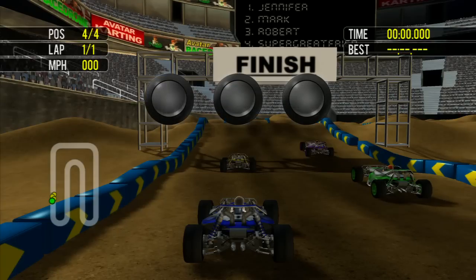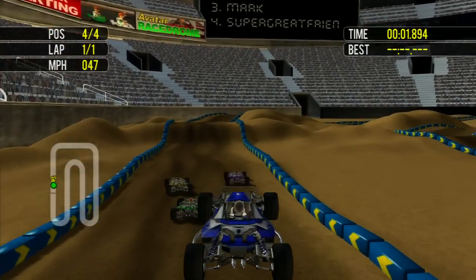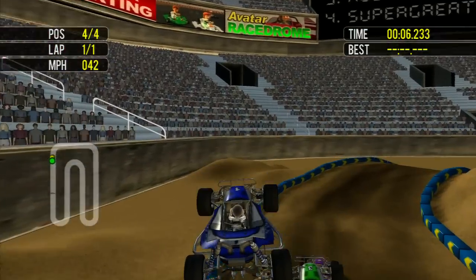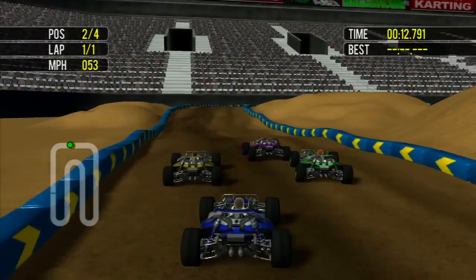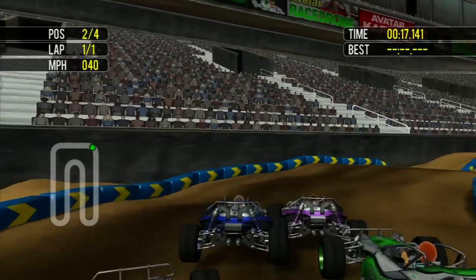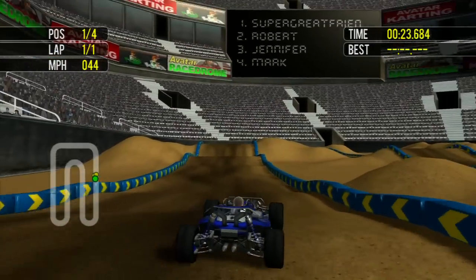Ready. 3, 2, 1, go! Alright, here we go. We're off-road racing in the Racedrome. I mean, the game's running smoothly. It's kind of surprising considering how many XBLIG games that use polygonal graphics end up running really awfully. But yeah, this one's smooth so far.